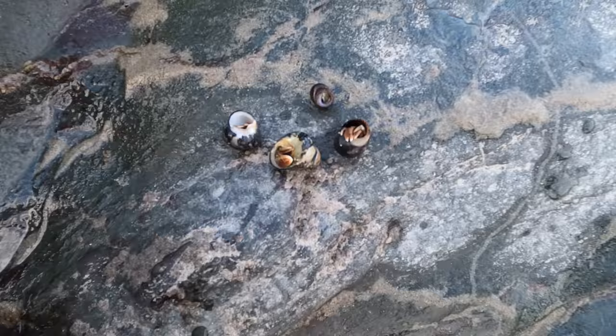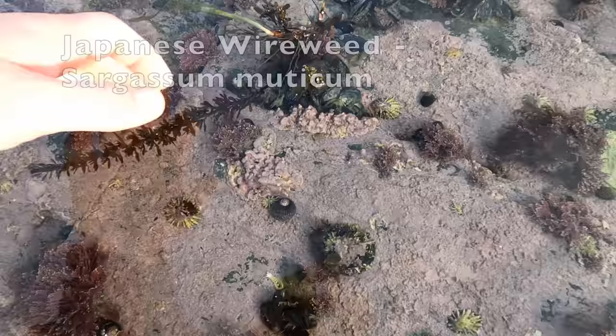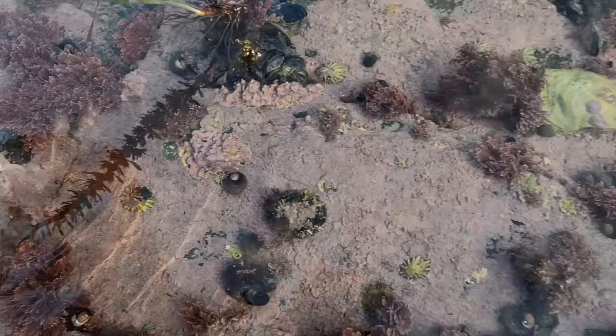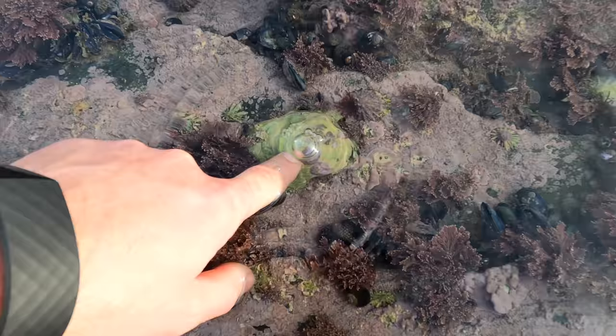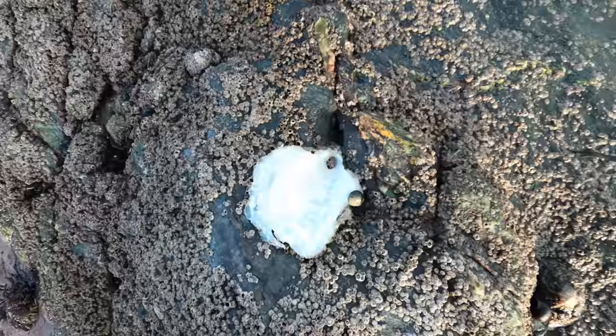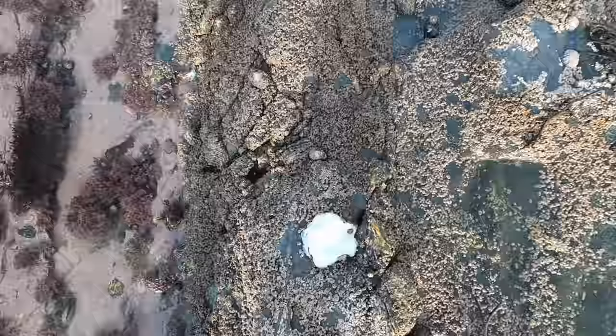Into these pools here, I can show you a couple of things. Watch some small patches of mussels, but this wire weed is an invasive species, and this is a Pacific rock oyster, another invasive species. Now this is one that's alive. It's got a top shell on it. If you're walking along the rocks and you see any of these, it just looks like a white scar, almost like bird muck, like a seagull's pooed. That used to be an oyster, but someone smashed the top of it. So that is the living one of those.